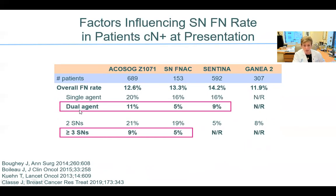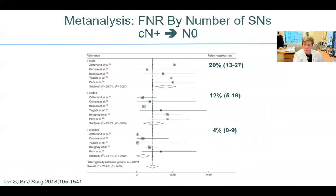If both radiocolloid and blue dye were used for mapping, then false negative rates fell substantially compared to single agent mapping. And when three or more sentinel nodes were retrieved, false negative rates fell to below 10%. And we see that illustrated in this meta-analysis of biopsy-proven node-positive disease treated with neoadjuvant chemotherapy and then undergoing sentinel node biopsy. If only a single sentinel node is retrieved, the false negative rate was 20%. With two sentinel nodes, it falls to 12%, and with three or more sentinel nodes, to a very acceptable 4%.